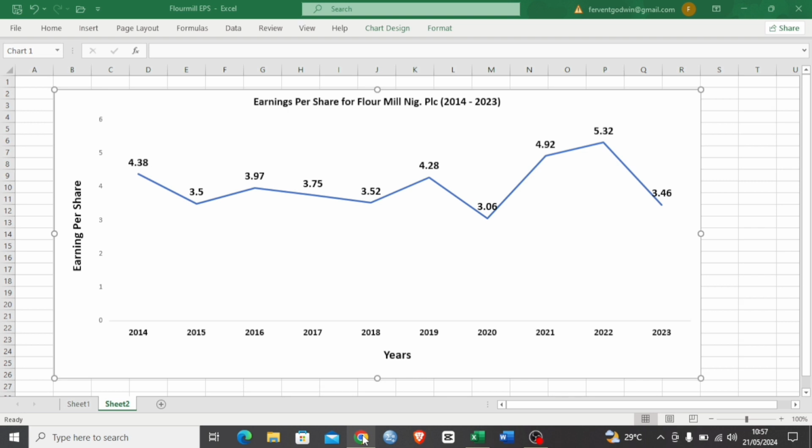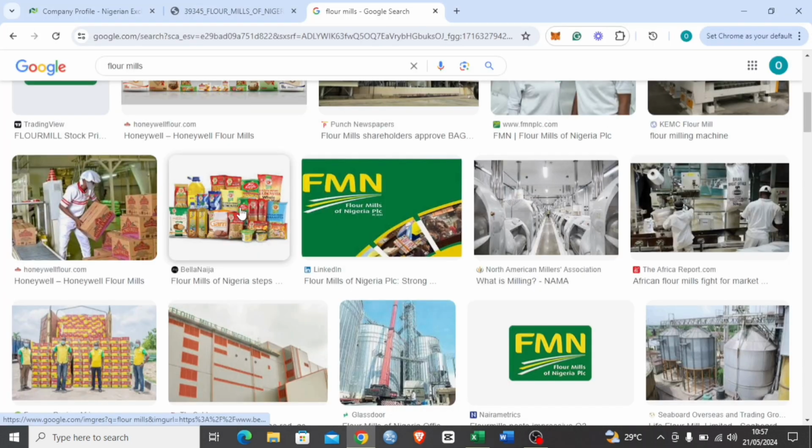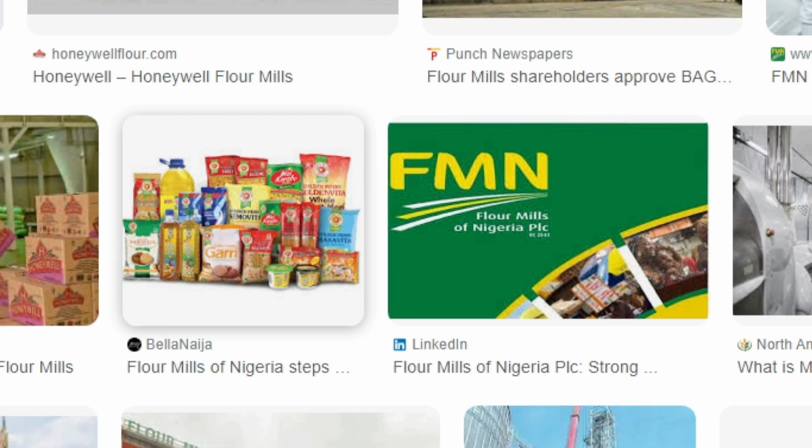They are the producers of Golden Penny noodles. They also deal with semovita and butter. They have oils too, they have sugar and so many other amazing products. You can take a zoom in. They supply these products across the nation, and they are actually a big shot in the food industry.